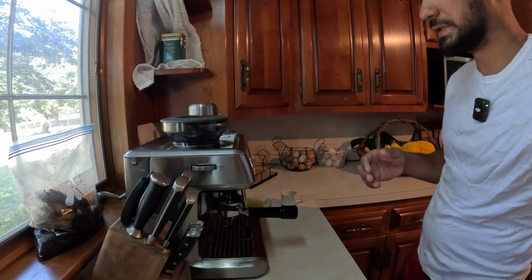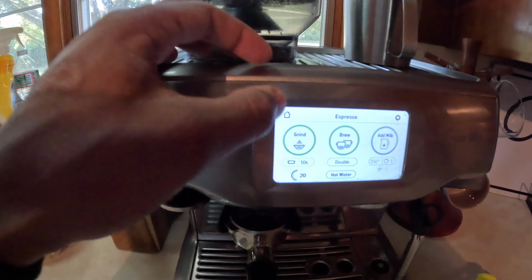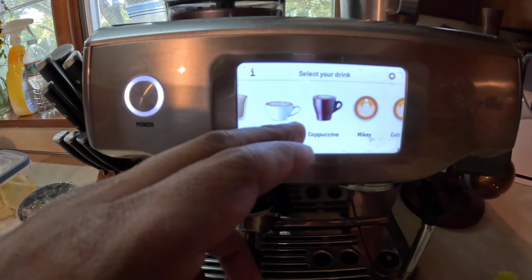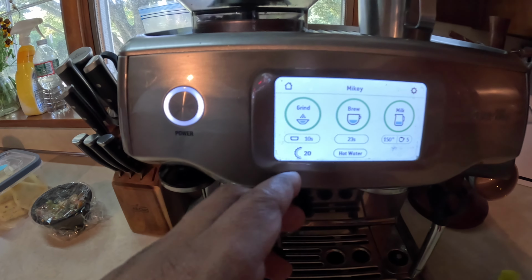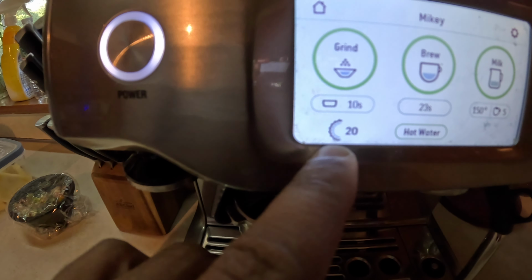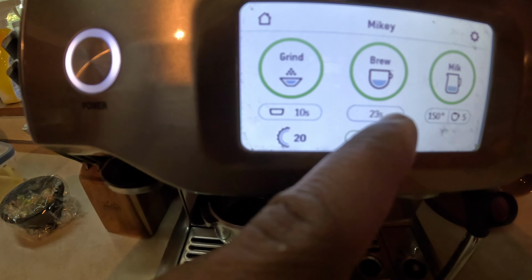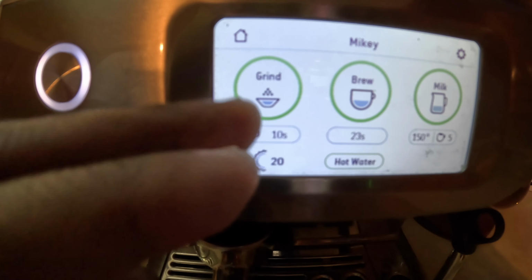if you can see here, I'll show you just a moment. So if we go here, we have espresso, Americano, latte, whatever, right? I made one, says Mikey. So if I click on Mikey, look at these settings. You can see 20, that's the grind. That's how fine we want it, 20. And then 10 is the seconds, and then 23 is the brewing seconds. So, okay, look at that.